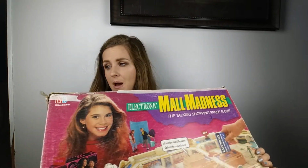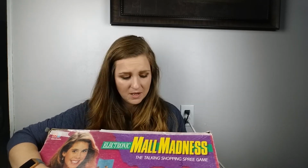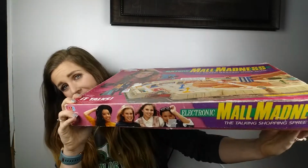The comps are consistently between $30 and $50 depending on whether or not all the pieces are there and what kind of condition it's in. You can tell the top of the box is ripped, the sides are ripped. It is missing 3 or 4 pieces, like the little pegs, and a couple of the tops of the stores. It's missing all but one of the debit cards. So this is probably going to be closer to $20, $30 maybe, but everyone looks to be paying shipping on this. This is what I'm scared of.